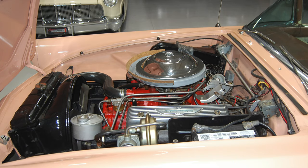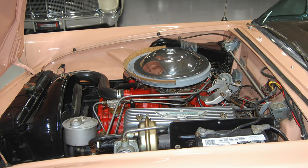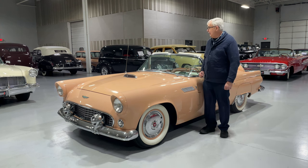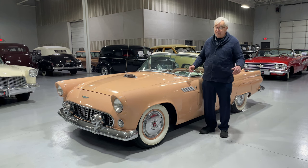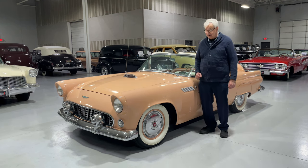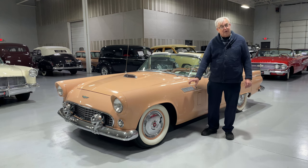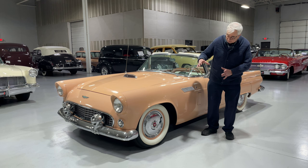But getting back to the car, the 312, this car had more than enough power with the dual exhaust coming out the back. You know, it really had some performance. A 312 was a pretty good size cubic inch for this little car. Of course, the chrome in this car is exceptionally nice. The correct wide whitewall tires and the full Ford hubcaps.